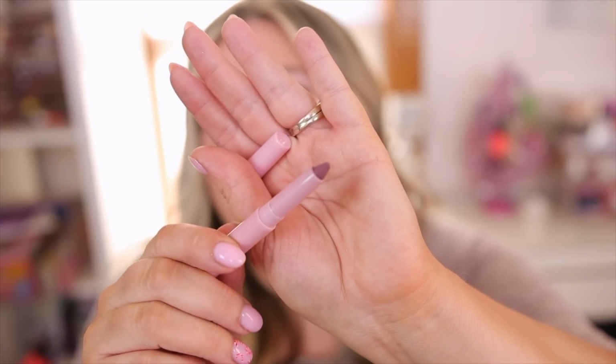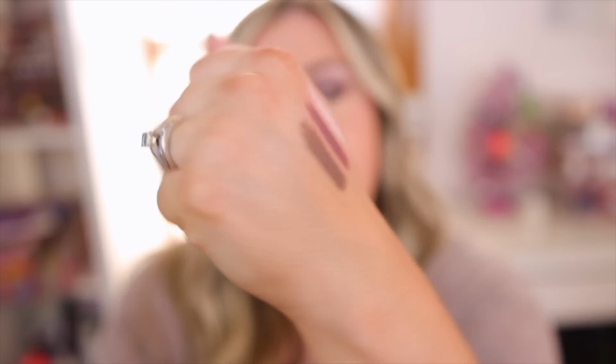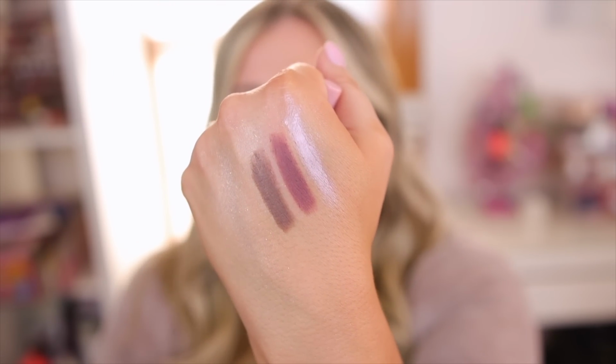Next, this is more matte. It's called Feminine Charm, and it is like a mauve rose. We also have a matte mid-tone brown called First Kiss. So here are the 3 colors swatched. I do think they pair well with the eyeshadows.